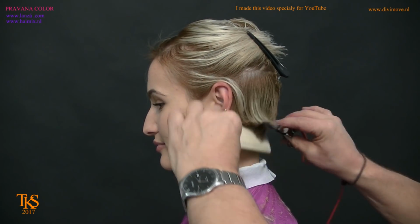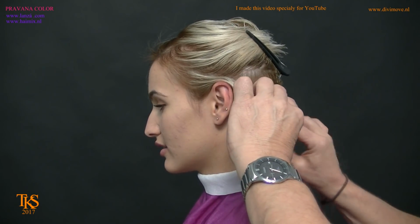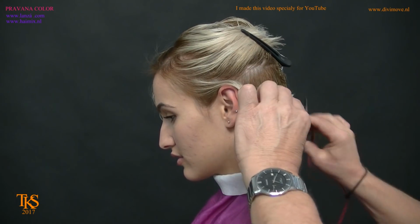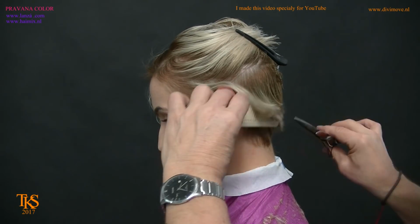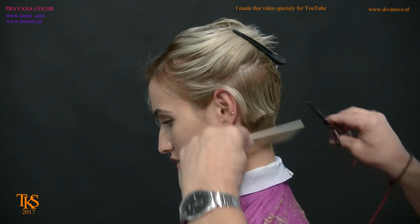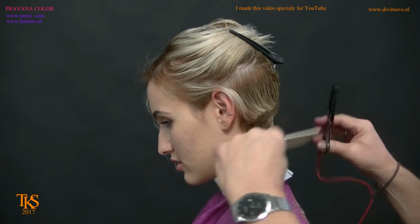Coming to the neckline. This I do scissor over comb. Still working with a hot scissor. Especially because the ends are dry. And when you hold a little bit moist on the hair, you never burn the skin.